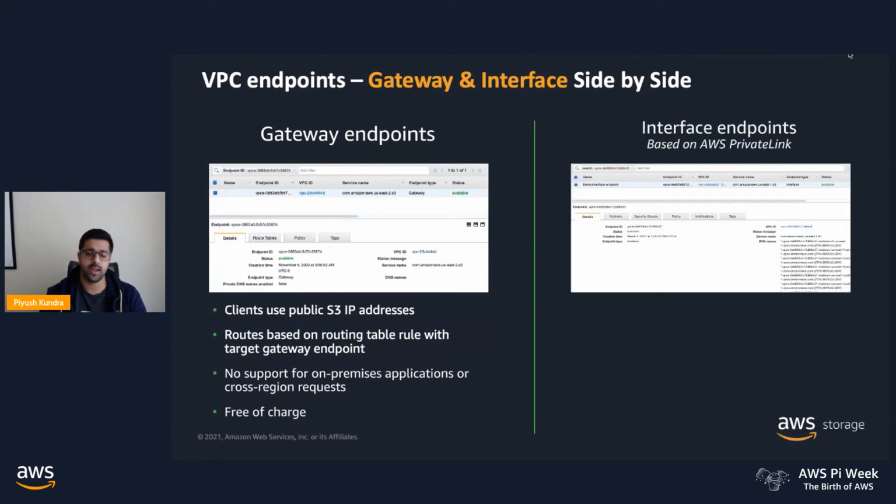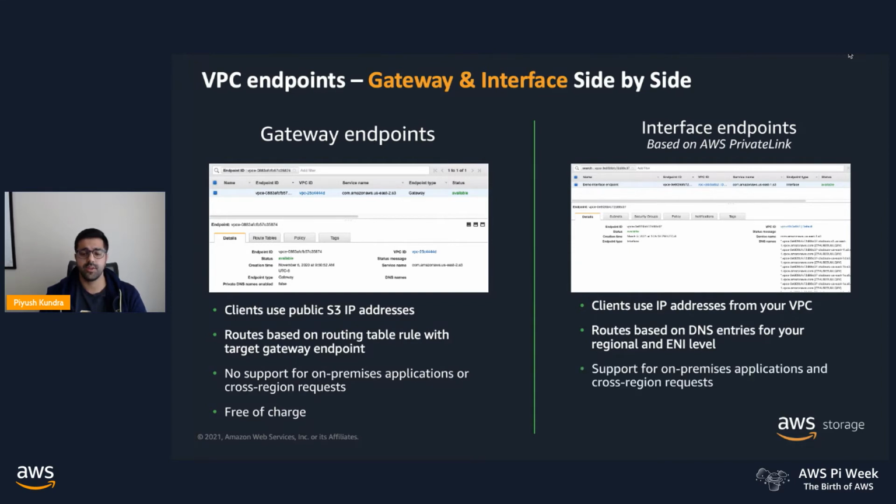Interface endpoints, on the other hand, use private IPs from your VPC to access S3. Your applications route via the DNS entries at the regional level or at the ENI level. And since they have their own DNS names and IP addresses, they can be accessed outside the VPC and thus do support on-premises applications and cross-region requests. The PrivateLink-based interface endpoints are a paid feature, and you get billed a data processing fee and an hourly fee.